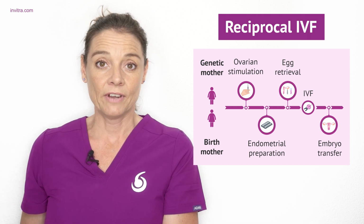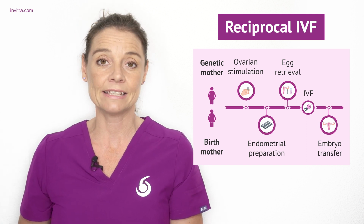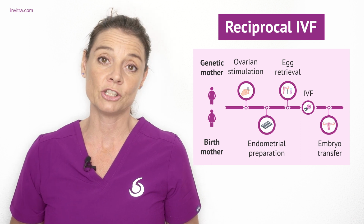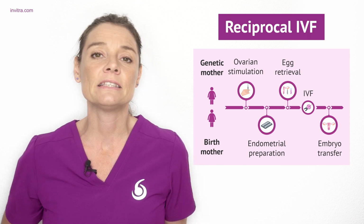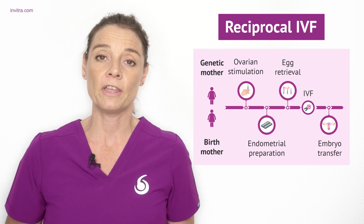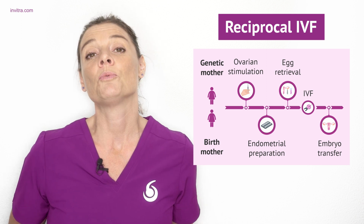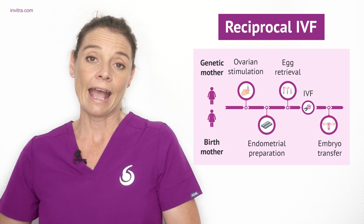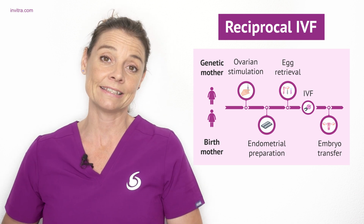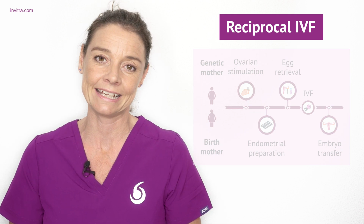In a coordinated fashion, the woman who is going to carry the pregnancy needs to have her uterus prepared. She will also undergo hormonal medication, but a different kind, and this is to make sure that the endometrium becomes prepared and receptive for the embryos. Then, when the embryos and the endometrium are ready, she will undergo the embryo transfer, and hopefully the embryo will implant into her uterus, followed by the 2-week wait, and hopefully a positive pregnancy test.